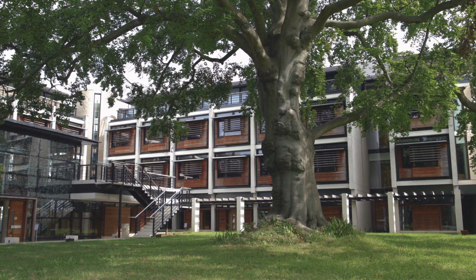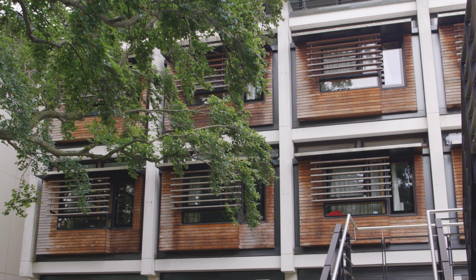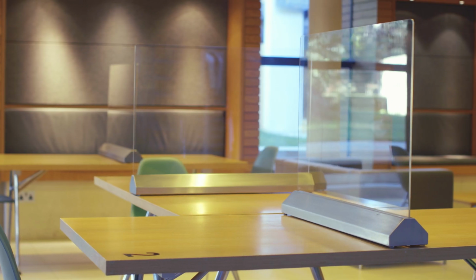Kendrew is the newest quad, which has the most popular accommodation in college. It also has a cafe that serves informal lunches, snacks and drinks. It also doubles up as a sociable working space. Here you'll also find the law library, teaching rooms, as well as the gym.